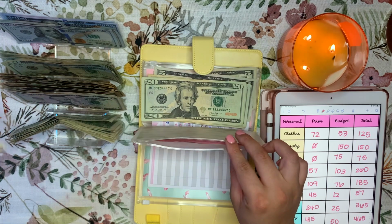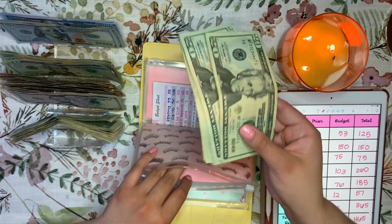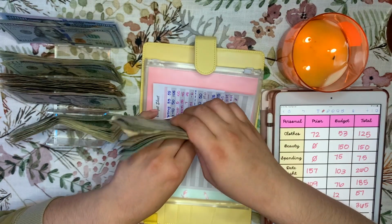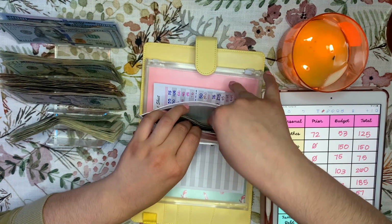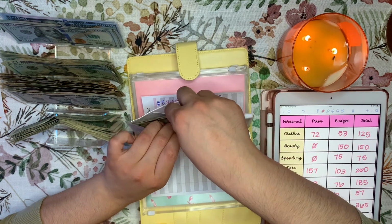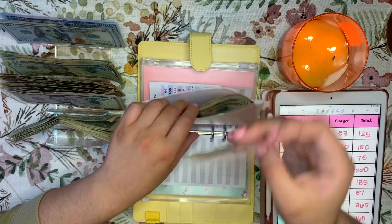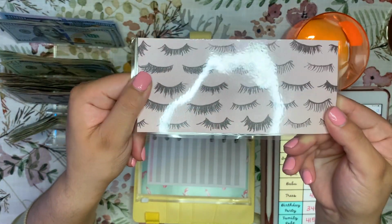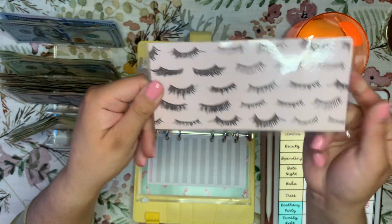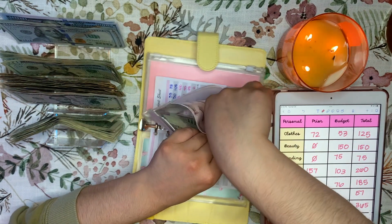Okay, I need to take this out. So just 150. And I also made an envelope for this one, and it's this eyelashes one. Adores.